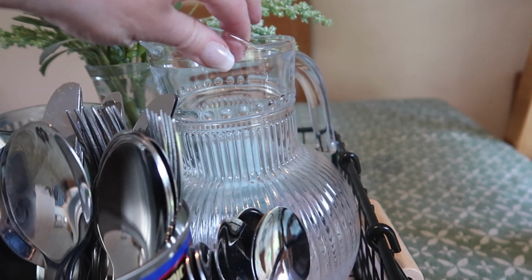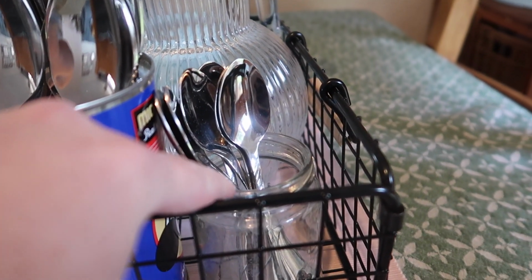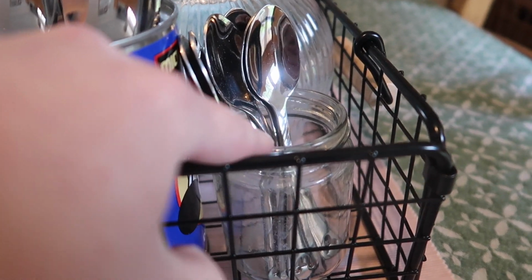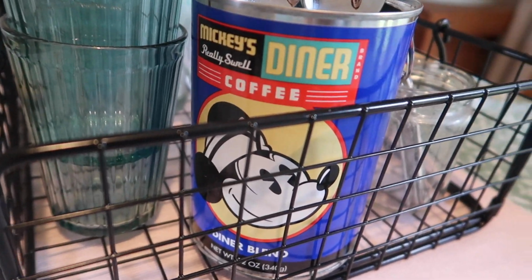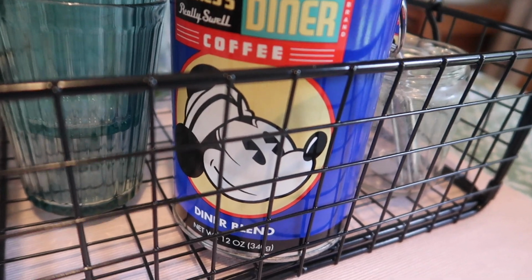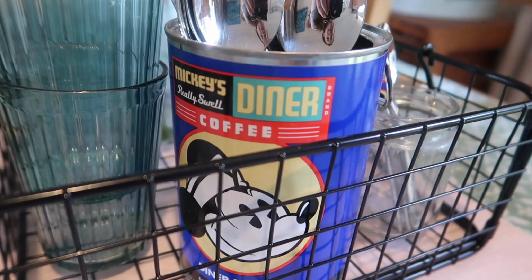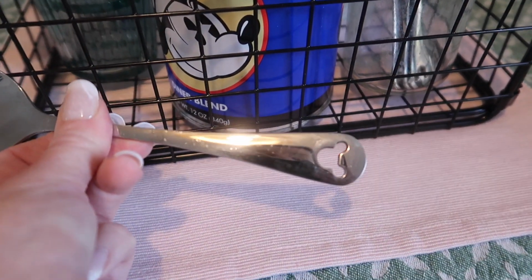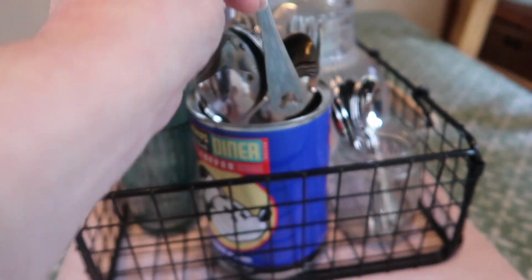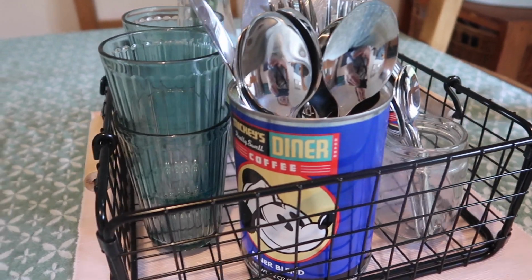I bought this jug in Tiger years ago for about £3, and then I've got, in a washed out condiment jar, I think this was maybe mustard or something, I've got teaspoons. And this tin here was washed up. It had coffee in. We bought it from Disney. I think this was our 2018 trip, and it holds all of our Disney silverware. So this has all been sat in a big basket in a drawer, and now it lives on the table. So I think that looks really cute.